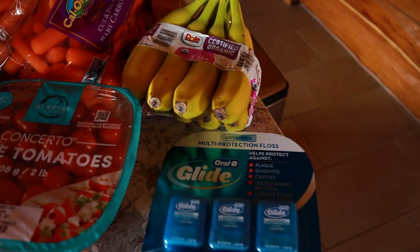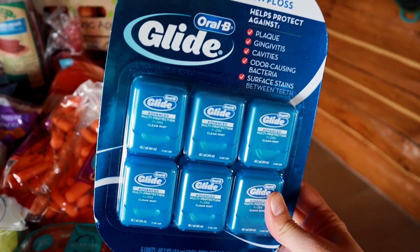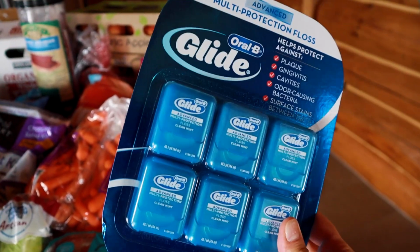And then my lone non-food item, we were almost out of floss, and this is my favorite floss, so we stocked up on some floss.